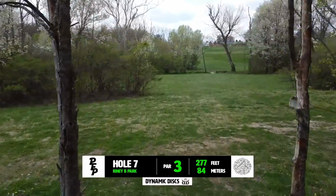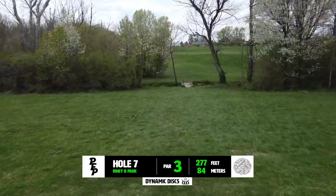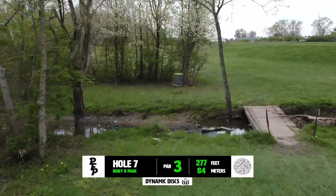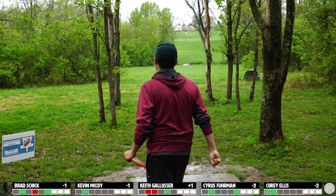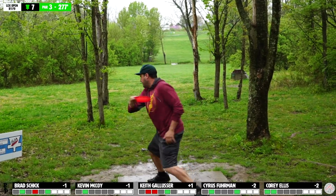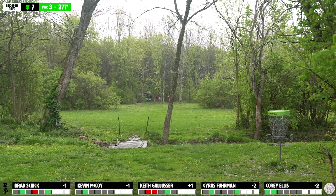Hole 7, par 3, 277. It's a tight gap off the tee, leading to a tight green over a small creek. Most people are just going to go putter, backhand, right at it. Might have turned it a little bit. It should be safe. And he kept it low.